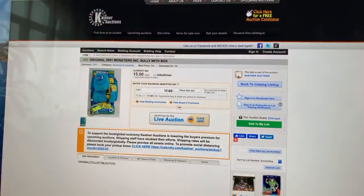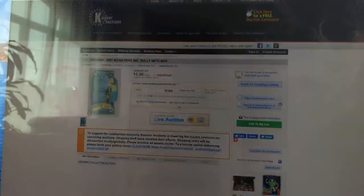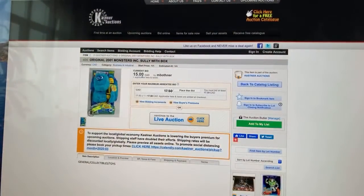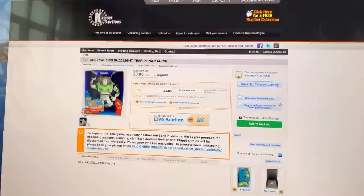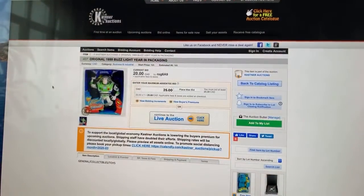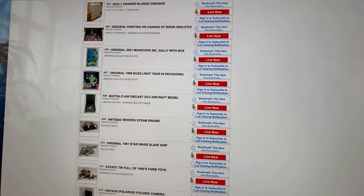Just to see what it goes for. Okay, so he's got a bid. There's Sully right there. $15. Somebody's bid on him, so that'll find a new home. Let's see, how's Buzz doing? Buzz is at $20 right now. Pretty soon we'll see what these things all end at.